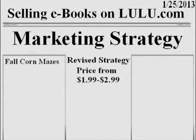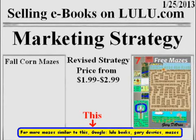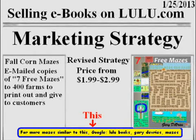So toward the fall, I noticed there's a lot of corn mazes outside, and farms have them. What I decided to do is start a marketing campaign. If you see the thing on the bottom right there that says this, I decided to give out a bunch of mazes for free. And what I do is I email all the different farms that have mazes. I found 400 farms online, and give them the 7 free mazes to print and give out to customers.